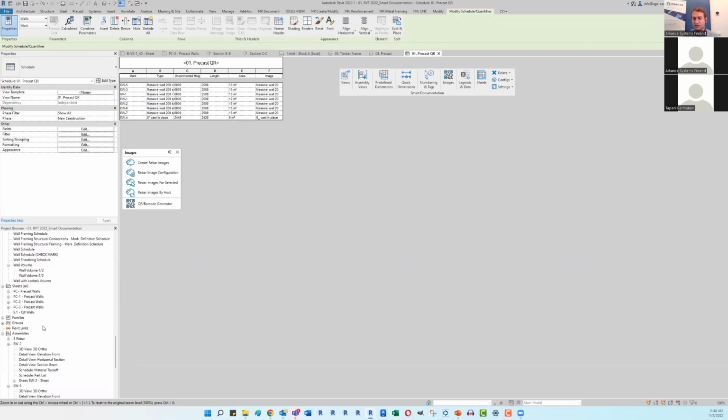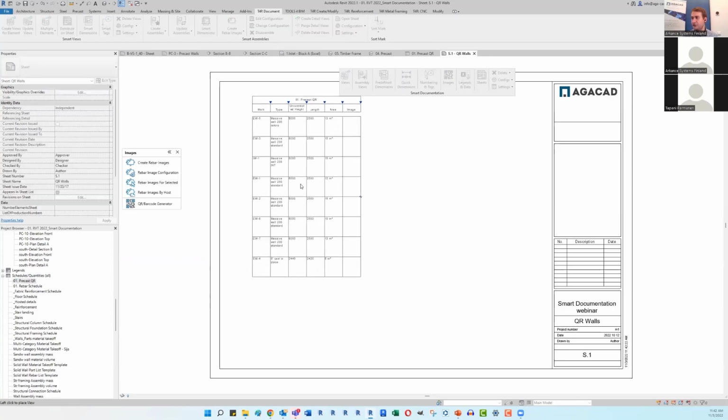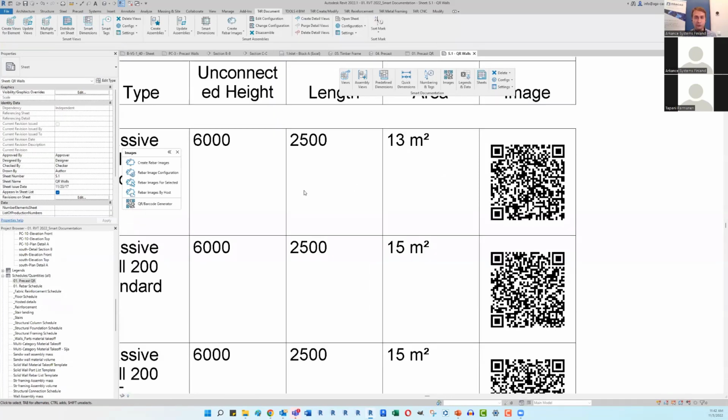To see that image, I need to go onto a sheet. Here I have an empty one. And drop my schedule in here. And now the QR codes are visible. So any of you, feel free to point your smartphones to these codes and see for yourselves that they work. And I will give you a couple of seconds to do that. But other than that, that's all that I wanted to show live today.